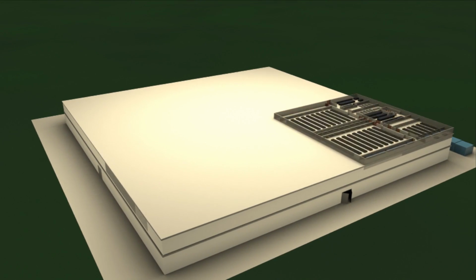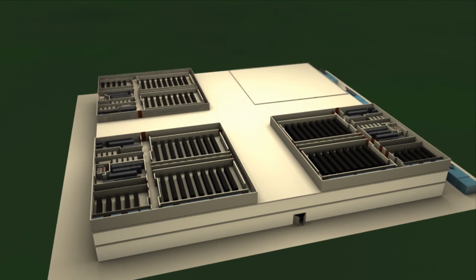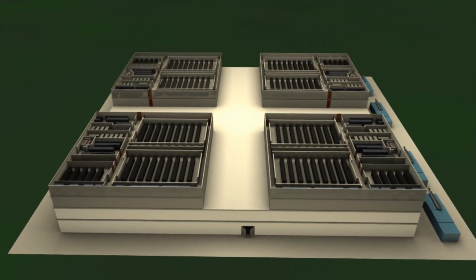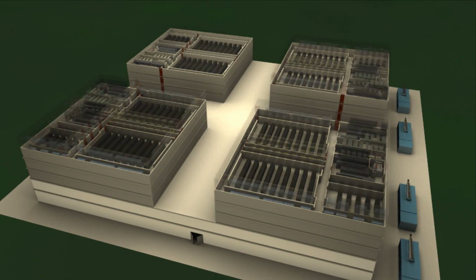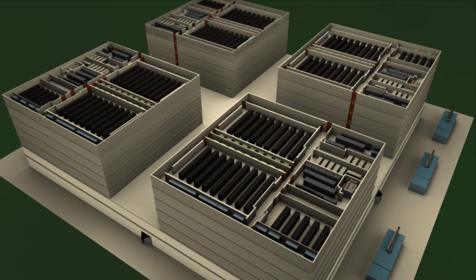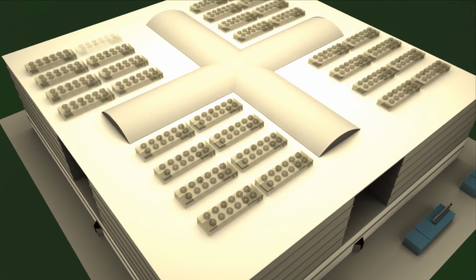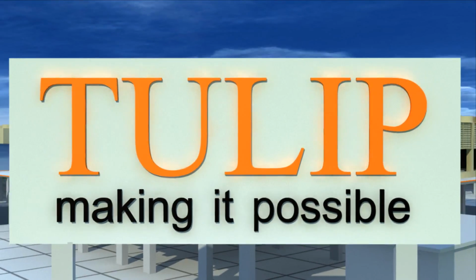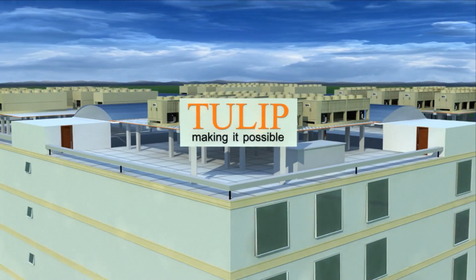4 towers from the 2nd floor onwards with 5 floors each provide 20 separate floor plates of approximately 25,000 square feet to build large data center plates with 2 halls each. Approximately 30 chillers of almost 500 ton capacity provide all the cooling required for equipment consuming up to 100 megawatt of power.